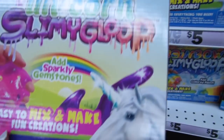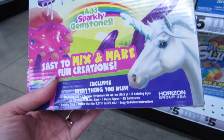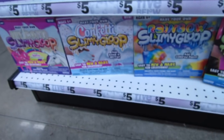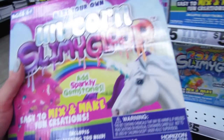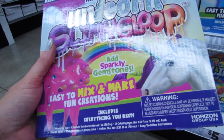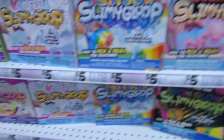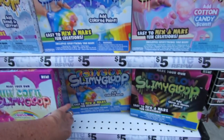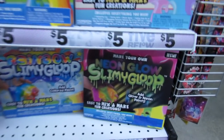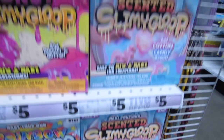I think it actually comes with gemstones. Let's see. Does it come with gemstones? I have to know. Okay. Coloring dyes, a plastic spoon. Yes, it comes with 25 gemstones. And everything you need for these kits, it's gonna be in the box. Like this one, add glow and neon paints. Everything's gonna be in the box that you need.